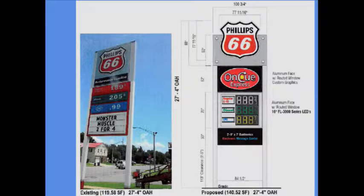The SUP is required whenever it's adjacent to existing residential zoning. The electronic portion is this lower portion here. The code requires the electronic sign to be less than 40% of the overall sign, and in this case it's only 19%, so we meet that condition.